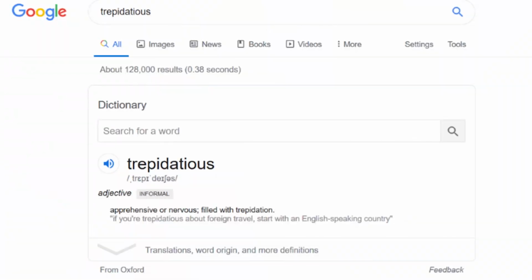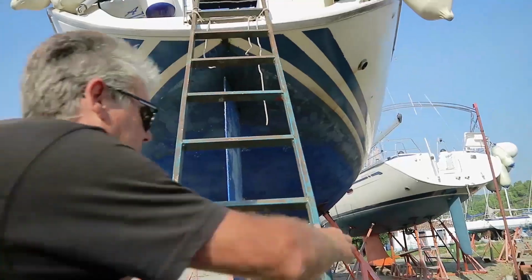Is that a word, trepidatious? Yeah, I think so. Yeah, it's a word now. I'm just hoping it's not as bad as I'm thinking it is in my mind. We'll find out, I guess.